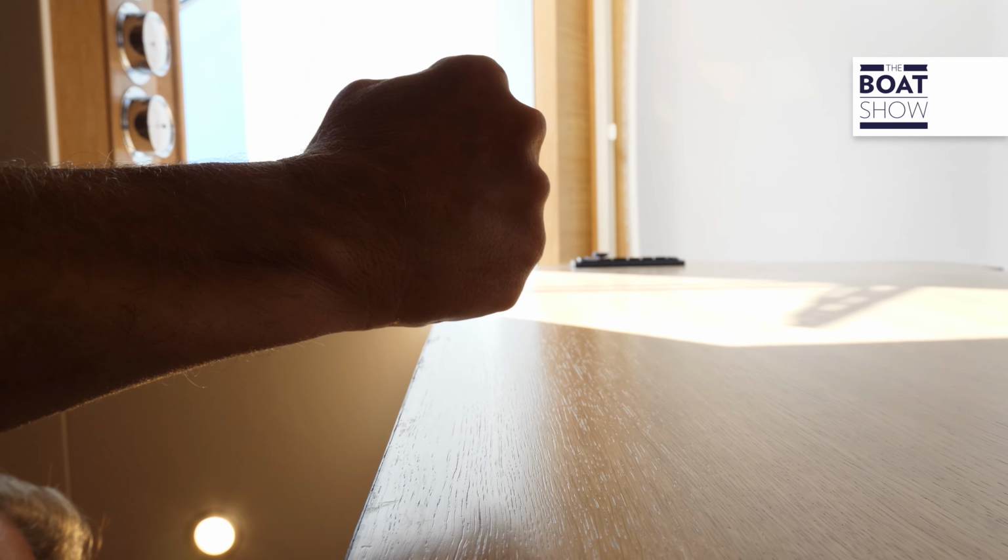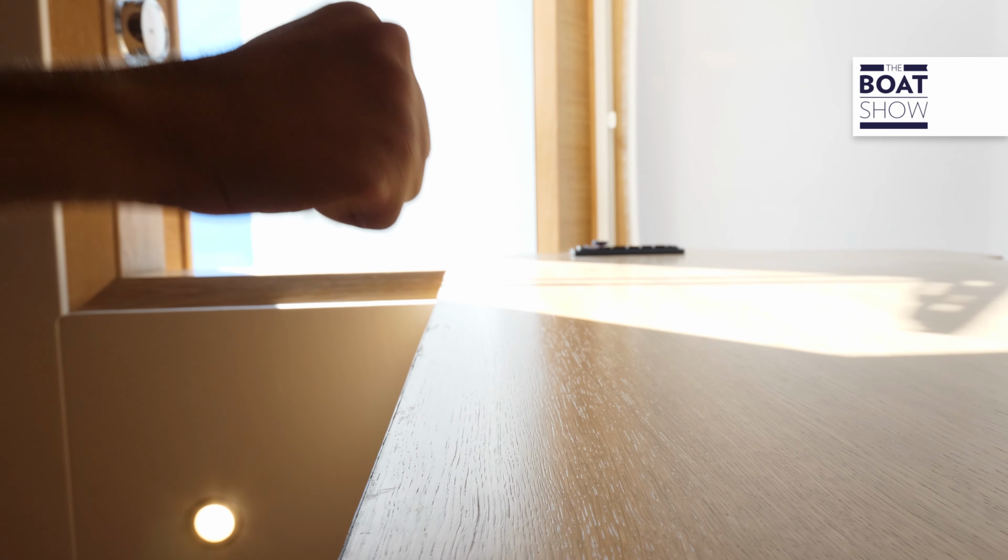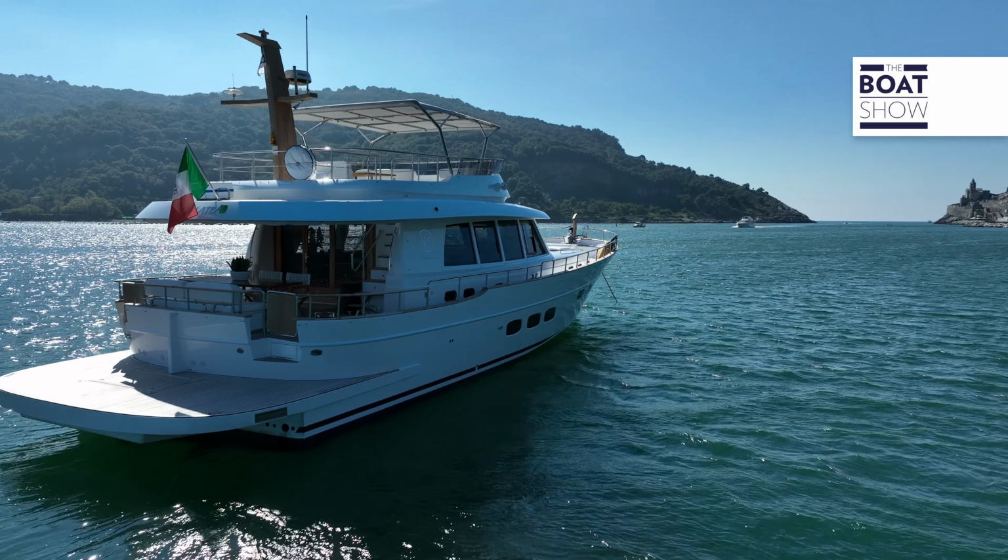They built cabinets in every available space. The wood you see is all solid bleached oak. Then, if I punch, I feel the sturdiness of this structure and imagine the absence of vibration.